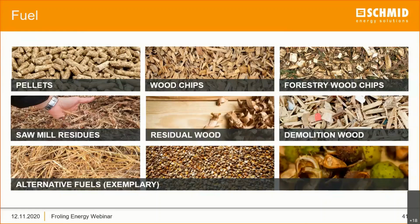In Europe, the use of wood chips and forestry wood chips and sawmill residues is the most common in the district heating sector, while the valorization of alternative fuels as agricultural and food processing residues is still rather rare today, but it is likely that these fuels will play a greater role in the future in order to achieve the energy turnaround.